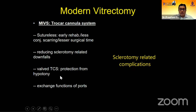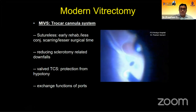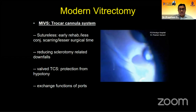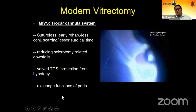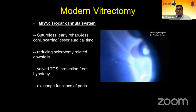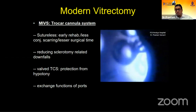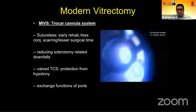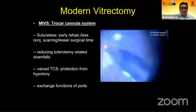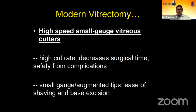Again, the valved trocar cannula system also protects from inadvertent hypotony, something which you don't want in myopic RDs. The trocar cannula system also allows us to exchange our ports. You can always move the infusion cannula superiorly, go through the infratemporal cannula and do your shaving of the vitreous in the inferior fundus, thus avoiding lens touch. So these are some of the advantages of the modern MIVS vitrectomy which we do.